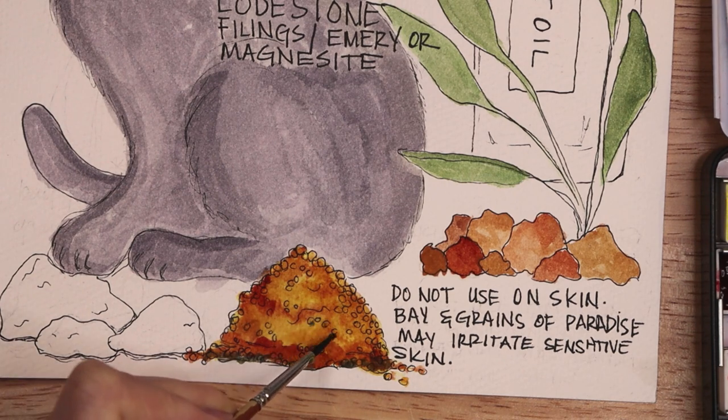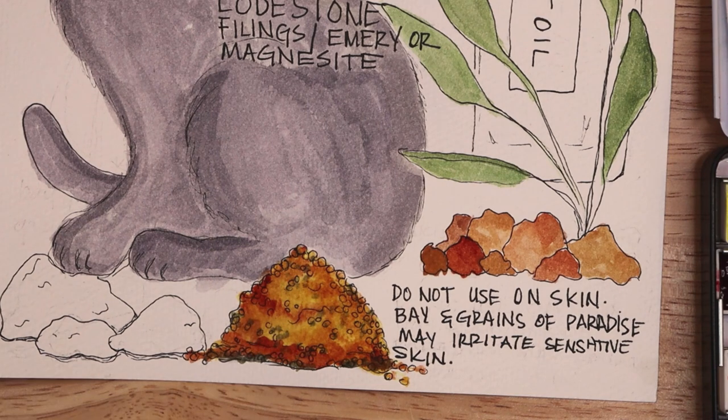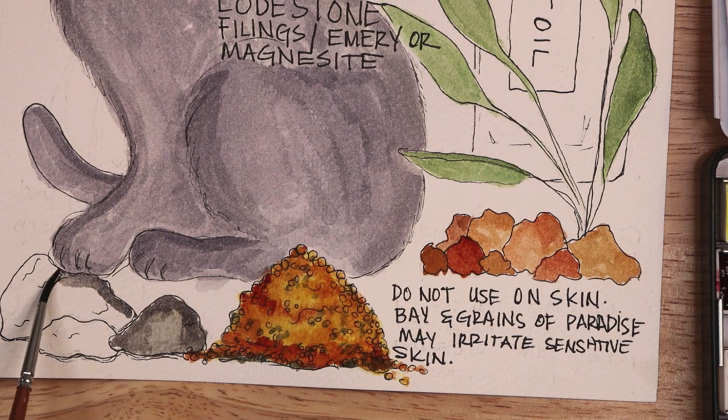Magically, lodestone is used for its power of attraction and can be placed on an altar or worn during a ritual to increase a spell's power. It's been used for thousands of years to make amulets and talismans. Lodestone is excellent for grounding and protection from evil and spells.